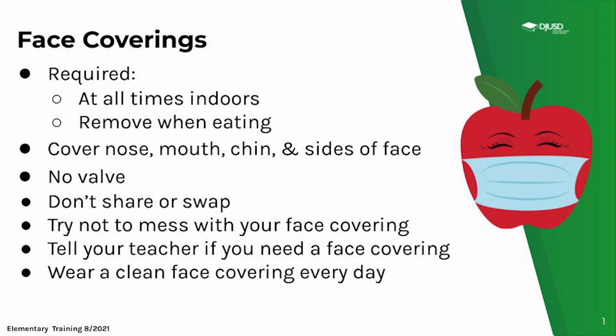You can remove your mask for eating inside. Face coverings must cover the nose, mouth, chin, and sides of your face. And do not share or swap your face covering with anyone else. Try to avoid touching or messing with it too. If you need a face covering, let your teacher know. They can get you a new one. And remember, just like underwear, you should wear a clean face covering every day.